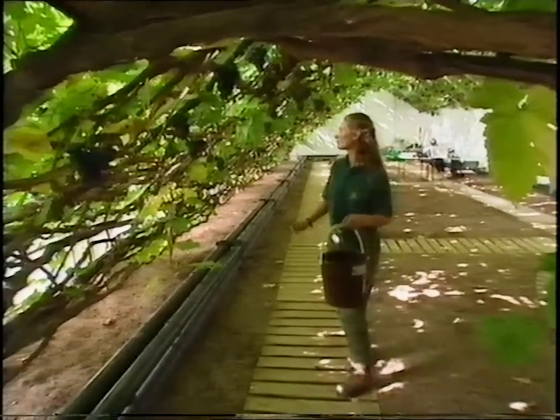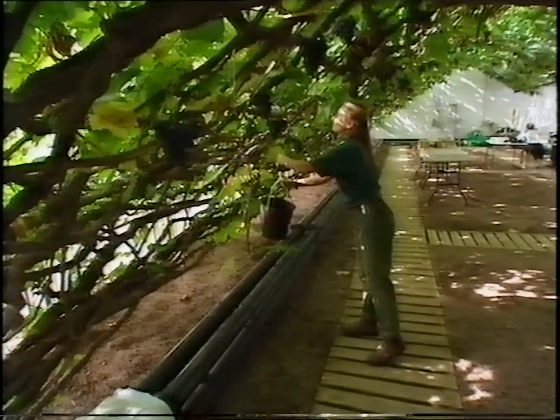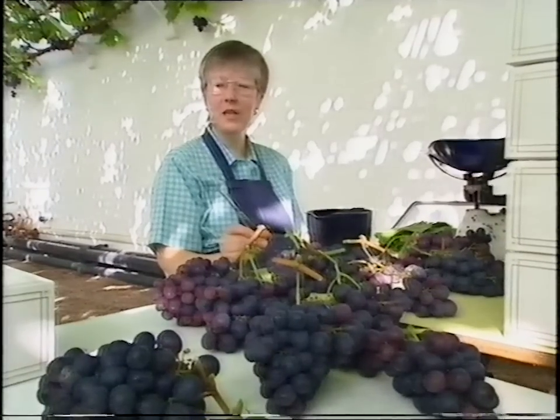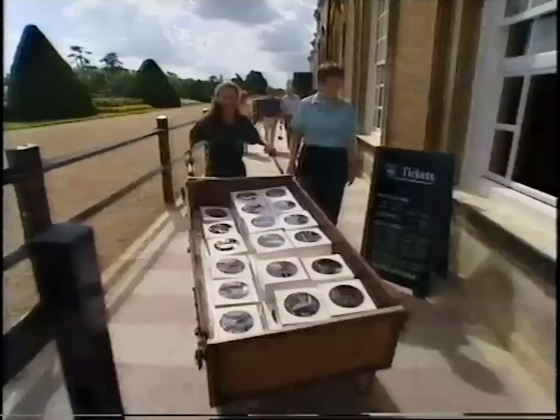Planted by Capability Brown in 1768, it's believed to be the largest and oldest one in the world. People always seem to be very surprised that they taste okay considering the vine is so old. I can't quite follow that logic myself, but people seem to think they will have got sourer over the years or something. But people often say they're very surprised it's sweet grapes off such an old vine.